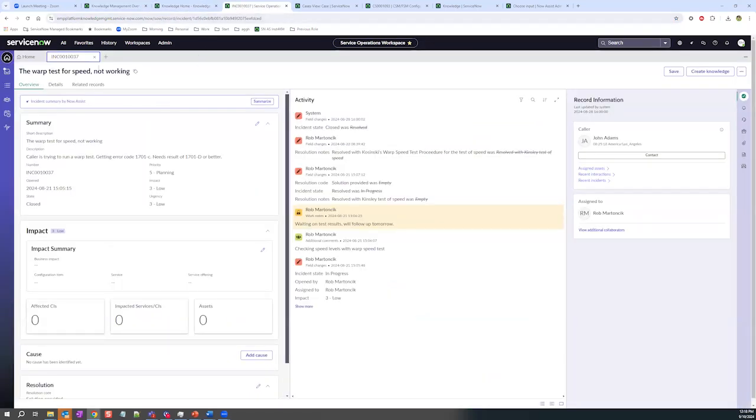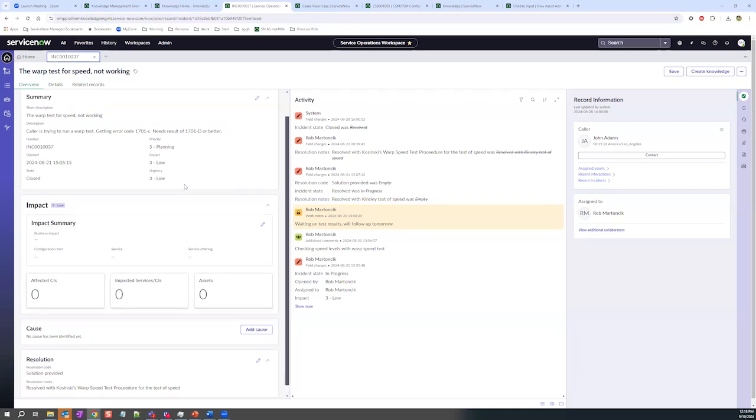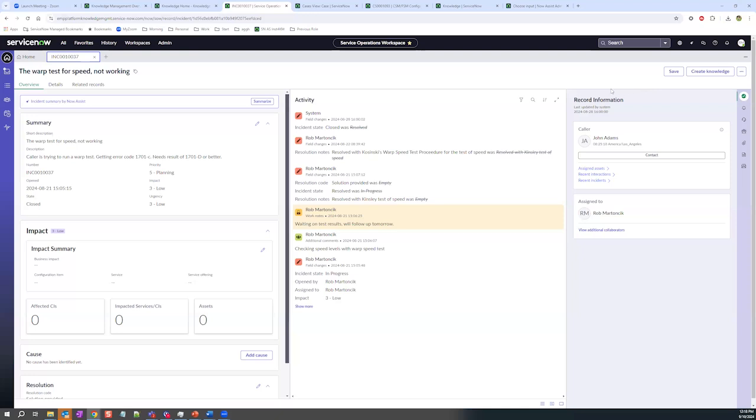So here I've got an incident pulled up. This is incident 37. An employee has called in saying that the warp drive in their laptop is not working. It's not functioning correctly. And we've walked this incident through troubleshooting with some work notes put in here that a solution was provided, resolved with the Kalinsky warp speed test procedures for the test of that drive. So what we'll see here within the incident is we have the ability to create knowledge from this resolved incident.